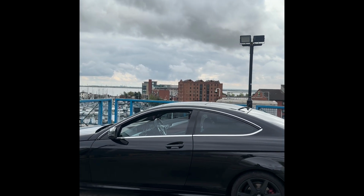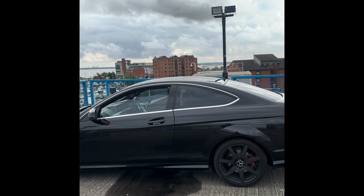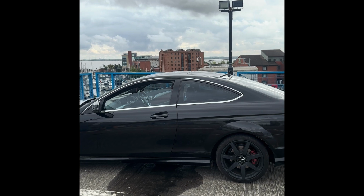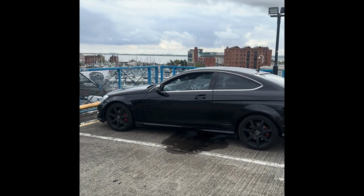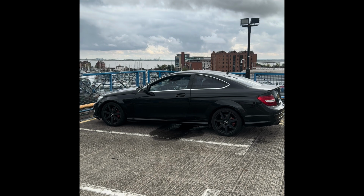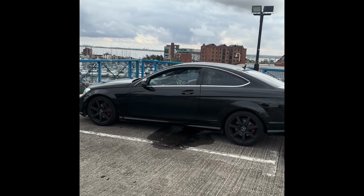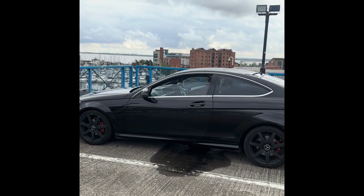People will say the E-Class, but the cost to run an E-Class in terms of tax and insurance, they're just not worth the extra little bit that you get compared to a C-Class. If you get a C-Class, it's obviously not an A-Class, it's a lot more sporty, with way more features that I'll get into shortly in terms of optional extras. It looks incredible, but it's not as expensive to run as, say, an E-Class or an S-Class. So this is the best of everything.